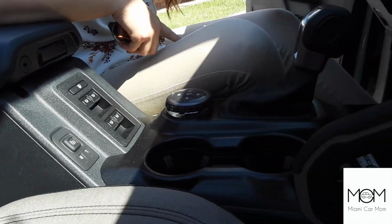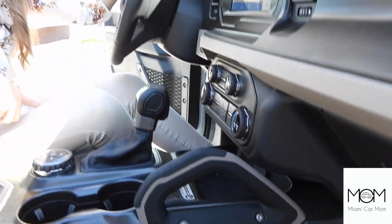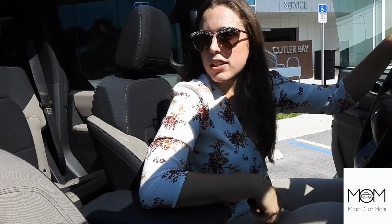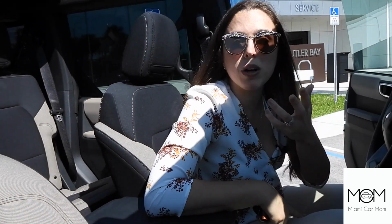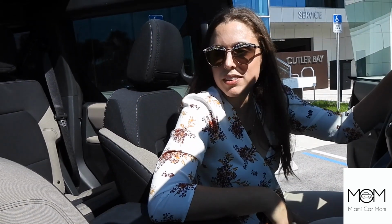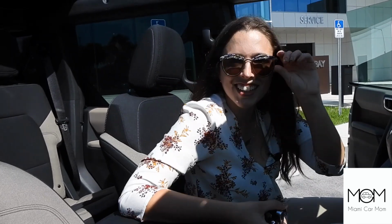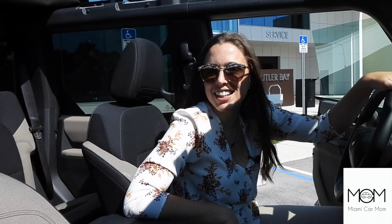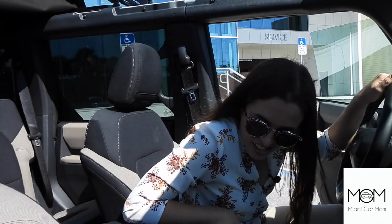You also can connect the Ford Pass on this as well, the same as the other cars, to lock, unlock, start your engine, do all that same type of stuff. Check where your vehicle is located, something important. I'm sure Ioannis doesn't want to lose this car. So if, God forbid, they ever do take it, I'm pretty sure he'll be quickly on his Ford Pass app to see where it is.